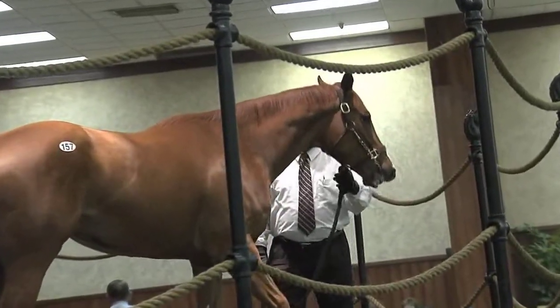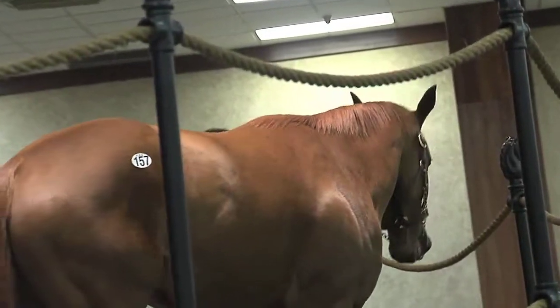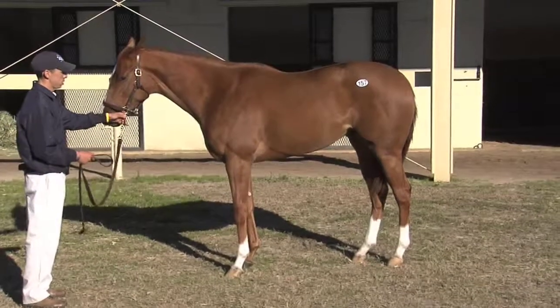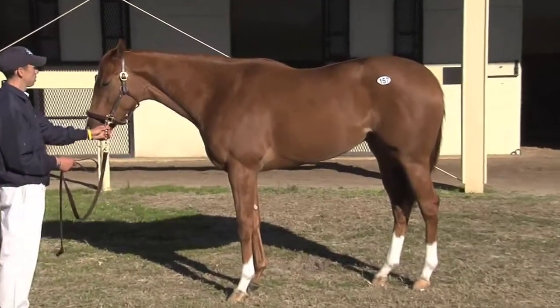50, 50, 50, 150. When I first saw her, obviously you look at the pedigree. She's not a filly that screams a mile and a quarter, but she does. She reminded me of a Dream Rush with a little bit more substance to her. Meaning, you know, she had a little bit bigger back end, a broader front end, and a bigger, stronger neck.